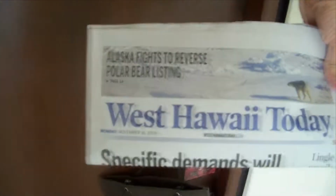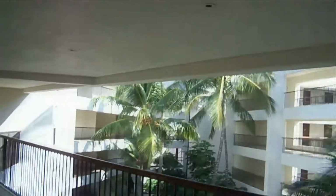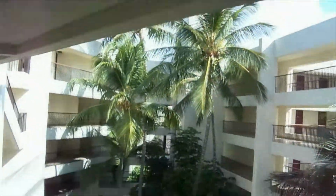Right, while the missus is sleeping in, I am going to show you around the Mauna Lani resort. First off, they give you a newspaper every morning in the Mauna Lani bag. It's the West Hawaii Today newspaper. It shows international news, unlike the television news, which only ever shows American news, and how things affect America.